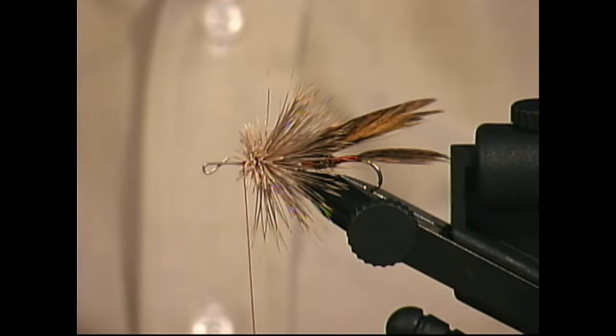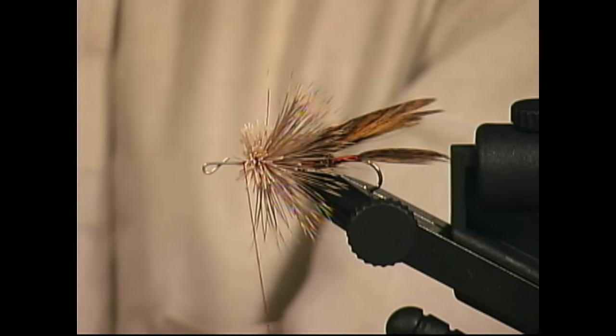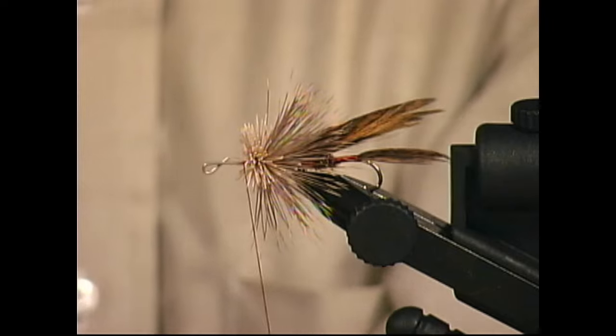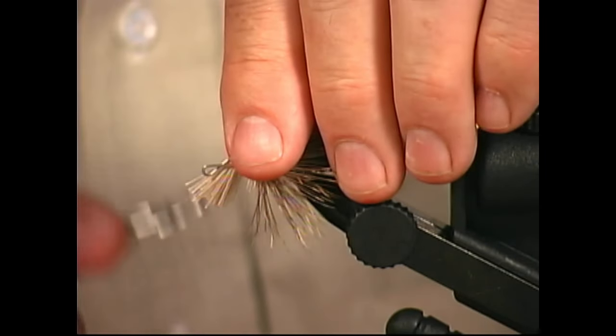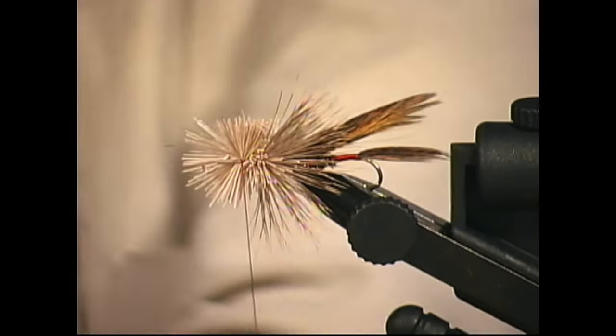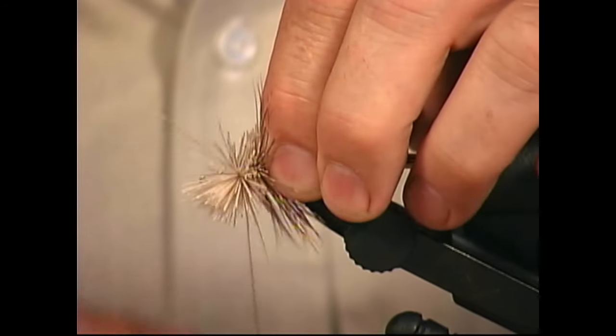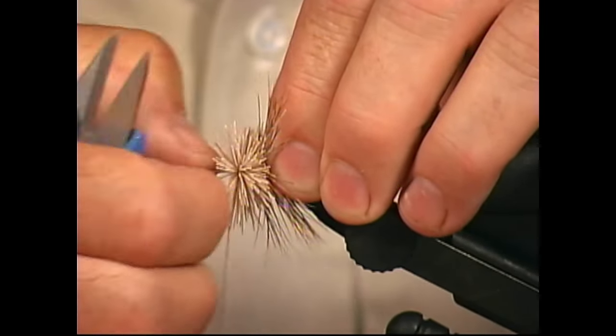Now from here we're just going to take clumps of hair. We don't have to stack them or anything like that. Just off camera we'll knock out some of the fuzz, and we're going to go ahead and spin a couple more spins until we get to the point where we're ready to trim this head. I'll cut off that excess there and work my way through, and I can probably get another spin in there before I start.